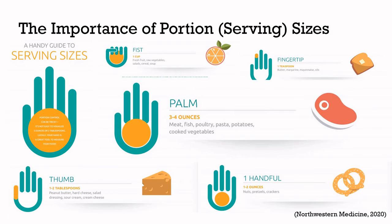Something that is especially difficult about healthy eating is understanding portion or serving sizes. The Healthy Plate model uses a normal-sized plate, but when you go out to eat or even cook for yourself, the plates are usually much bigger. When you look at recipes or food labels, which I will talk about next, they always tell you how much sugar, fat, carbohydrates, and other nutritional values are in a serving.